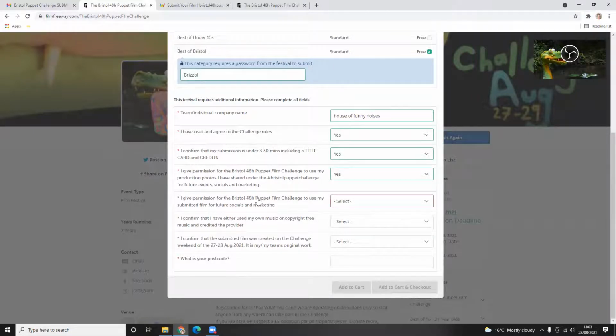Same with giving us permission to use your film. Obviously, your film's going to be used in this film festival, but this just allows us in future, if say we were to do a trailer for the film festival and we wanted to use a 2-second clip from your film, it just gives us permission to do that, because you still own your film, which rightfully you should, you know, it's your baby and your creation. But this just allows us to take 2 seconds from it or something just to advertise the festival in future. But again, you have the option. But I'm going to select yes.